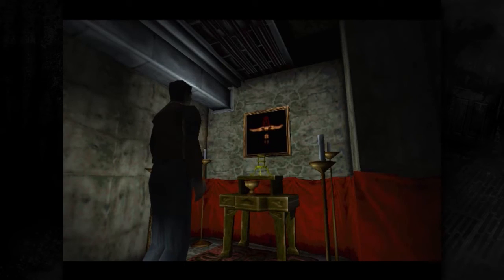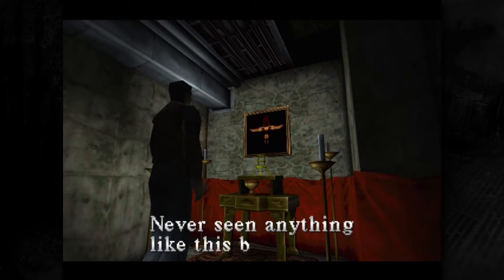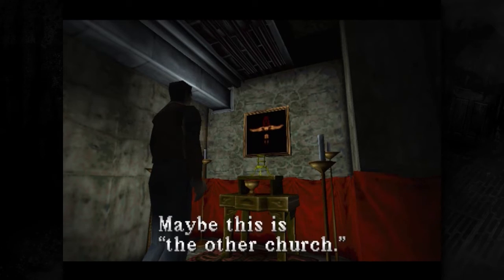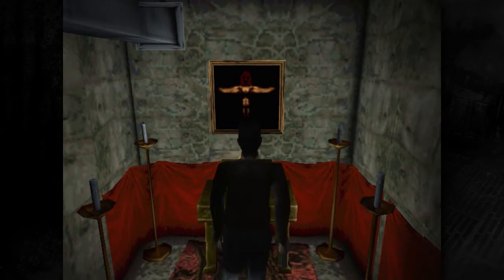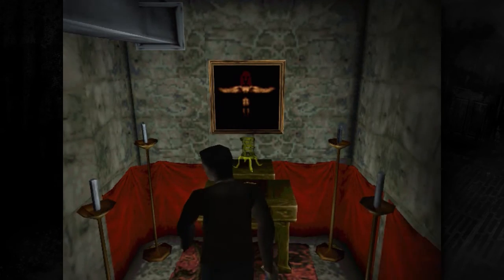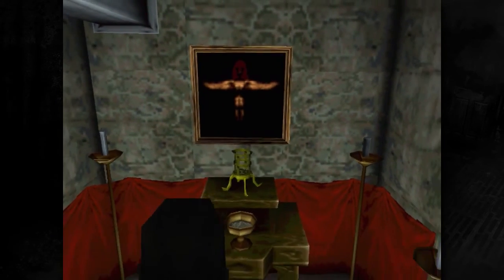I guess we found the other church. What's this? Some kind of altar. Never seen anything like this before. Maybe this is the other church. I wonder what that's supposed to be in the frame. The devil? Is Dahlia a Satanist, maybe? I don't know. Well, it doesn't look angelic, that's for sure.